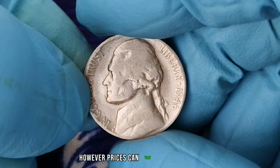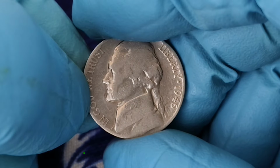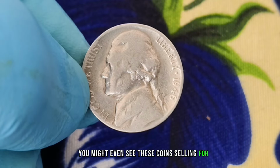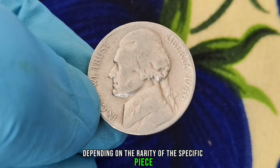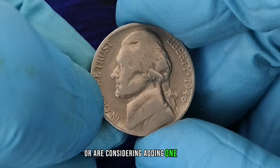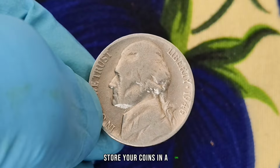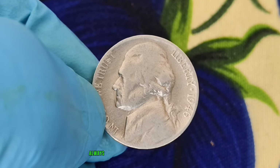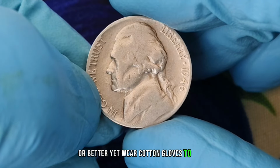However, prices can vary based on demand, collector interest, and market trends. In certain auction settings or specialty shops, you might even see these coins selling for upwards of $500,000 or more, depending on the rarity of the specific piece. If you own a 1946 Jefferson nickel or are considering adding one to your collection, proper care and storage are essential. Store your coins in a cool, dry place and use acid-free holders to prevent damage. Always handle your coins with clean hands, or better yet, wear cotton gloves to avoid fingerprints.